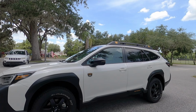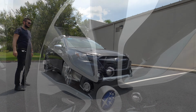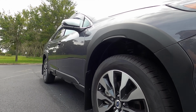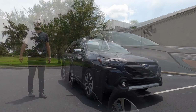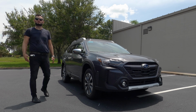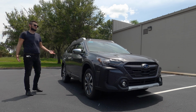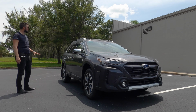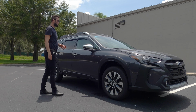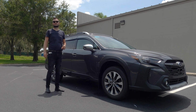Again, Limited trim: 18-inch multi-spoke machine finish alloy wheels. The Wilderness will get unique 17-inch 6-spoke matte black alloy wheels. All Outbacks get 4-wheel independent suspension, so you can still do maneuverability. It's just going to be more luxurious. The chrome is going to start to come into play around all the window treatment, and satin aluminum around the power folding side view mirror with LED turn signals.